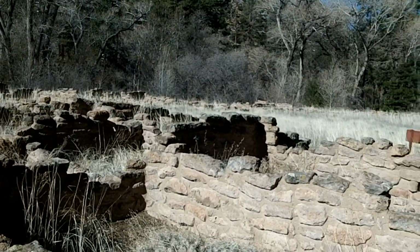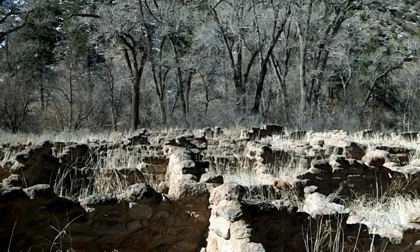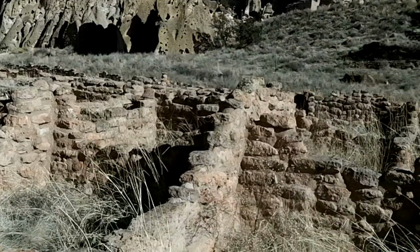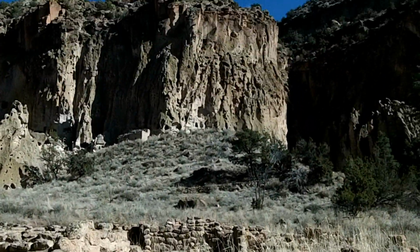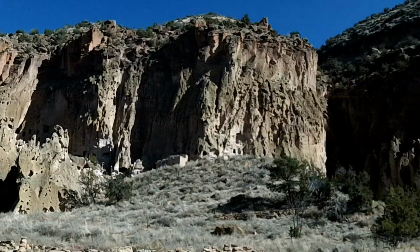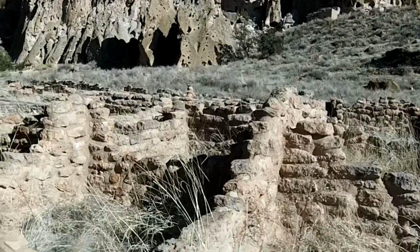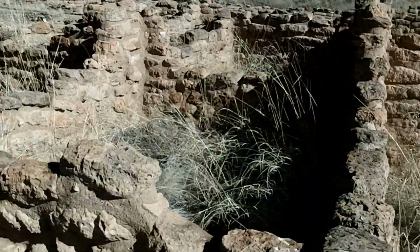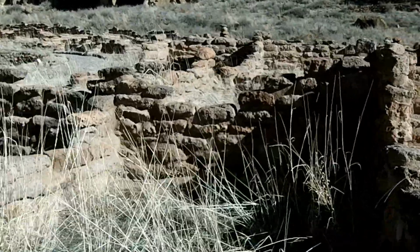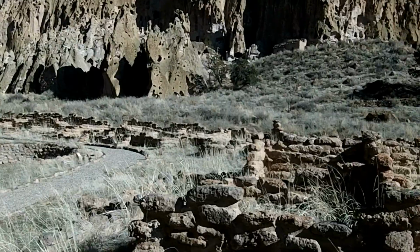And it's right in the bottom of the valley. The river would be over that way, down in by those trees. And then up here is that other side of the valley, which we're heading up to now. Oh, they go right over there too. Yeah.